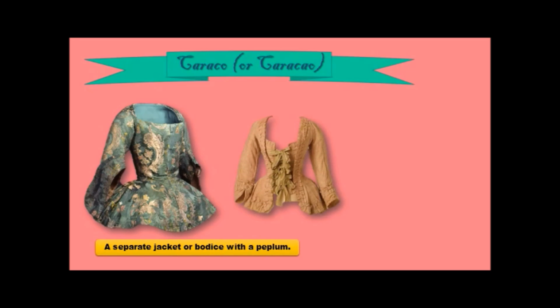Another item I want you to be aware of is the caracal. Sometimes it's spelt like that, sometimes it's spelt like that, and this is what it looked like. It was a separate jacket or bodice with a peplum. Isn't that gorgeous? I'd love to wear that just with a tank top and jeans, wouldn't you? It would be so tremendous.